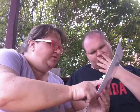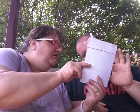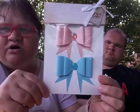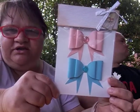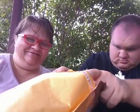Ooh, that is so pretty. Look at their bows. Bobbi Jo made these bows. There's little birds. I love your packaging, Bobbi Jo. That is so pretty. Blue and pink. Oh, very cute. Thank you. And how about you pull out one of the small ones first. Do one of these.